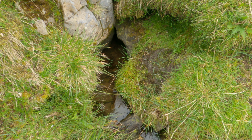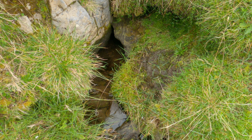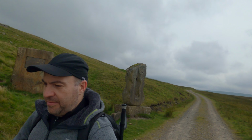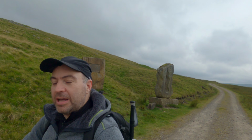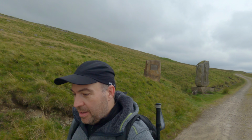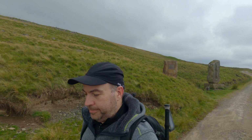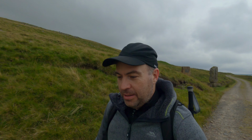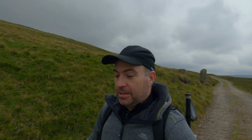It's literally a little babbling brook coming out the ground. As we leave the source of the River South Tyne behind, it will slowly grow bigger, eventually ending up in Newcastle. It's been a good one, but it's not over yet. Still got to get back to the car, which is a fair distance. We're going to enjoy every minute of it.